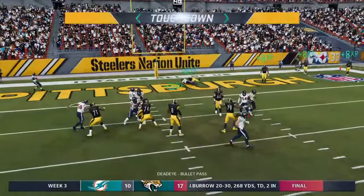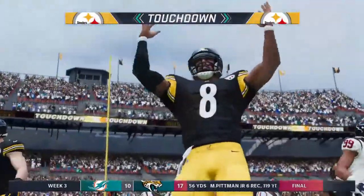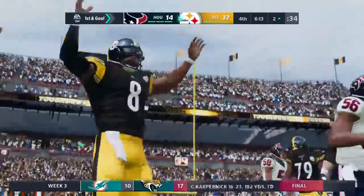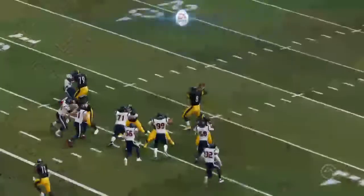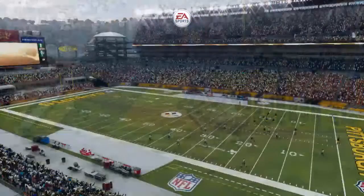Got his man. It's caught for a Steelers touchdown. Devontae Parker there to make the grab. And the Steelers, they broaden their lead. Trying to bust out of that losing.